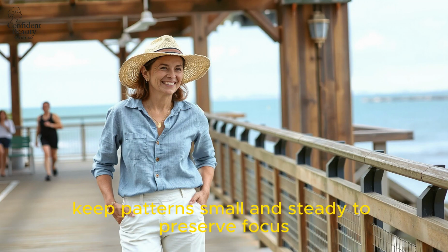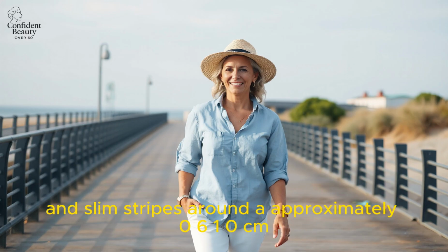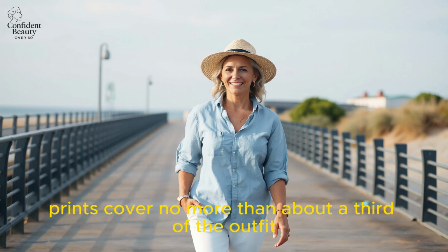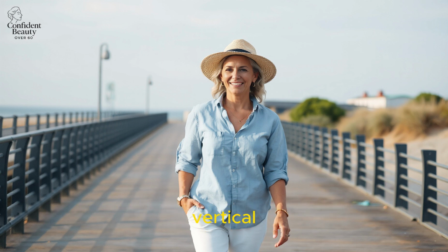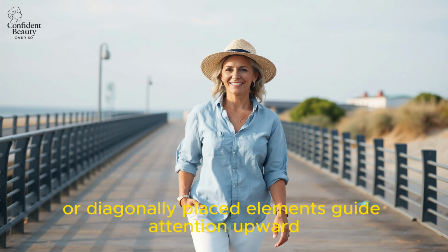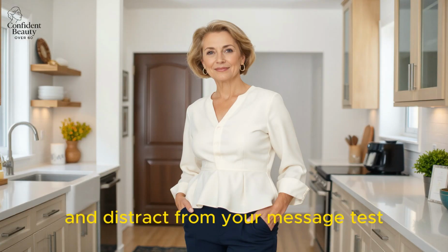Keep patterns small and steady to preserve focus. Aim for micro prints, dots, or florals no larger than approximately 1 cm and slim stripes around 0.6 cm. Let prints cover no more than about a third of the outfit. Allow plenty of solid space for the eye to rest. Vertical or diagonally placed elements guide attention upward. Busy, high-contrast motifs can strobe under projectors and distract from your message.